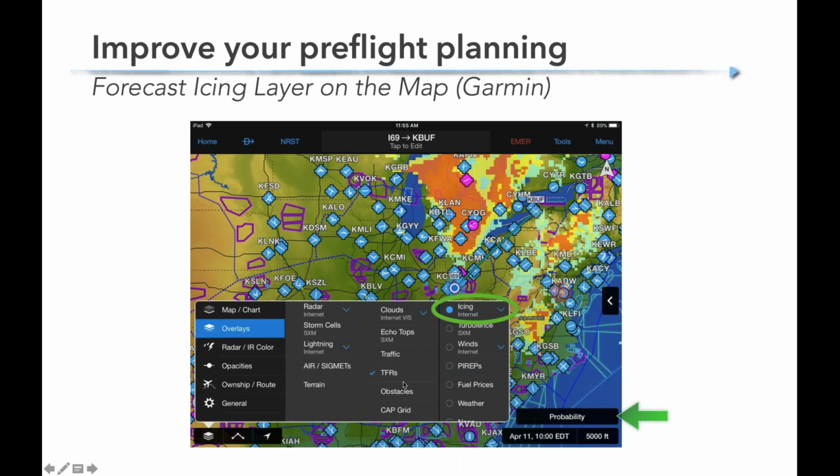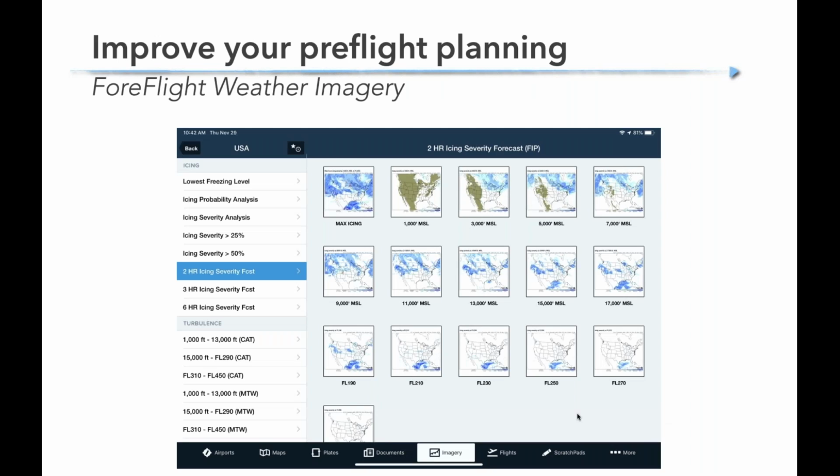Here we are looking at Garmin Pilot, for example. And one thing on Garmin I'll point out, so we have our overlays here for the weather. We have icing selected. See down here at the bottom right, it says probability. That is important to look at because sometimes they also offer severity. So you want to know if you're looking at the probability of ice or how severe the ice will be if you actually encounter it, which are two completely different things. So make sure you are aware. Anytime you're looking at icing, always know if you're looking at probability or severity.